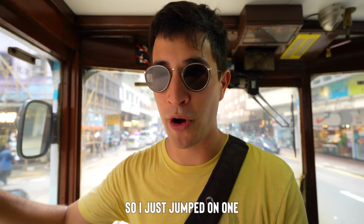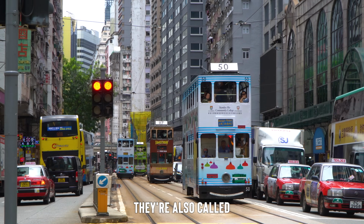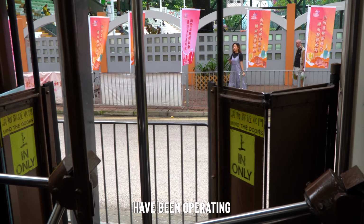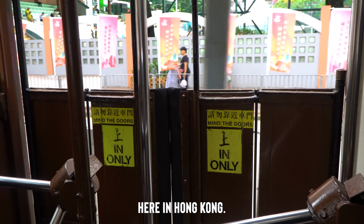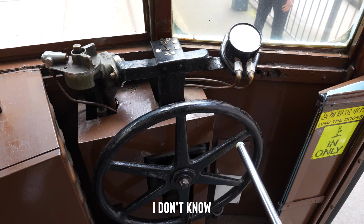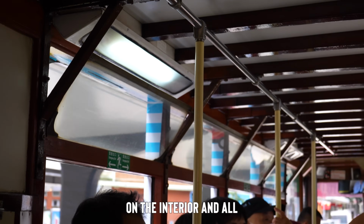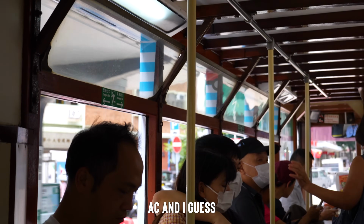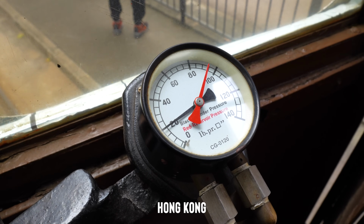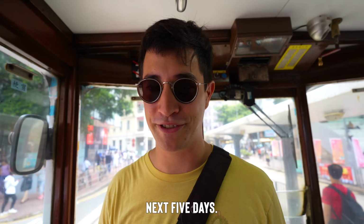So I just jumped on one of the trams which take you east to west on Hong Kong Island. They're also called ding dings, and these things have been operating for over 100 years here in Hong Kong. It's really cool. It's actually got like wooden components. I don't know if you can tell, but most of it is actually wood on the interior and all open, no AC. And I guess because of the Hong Kong national holiday, it's actually free to ride for the next 5 days.